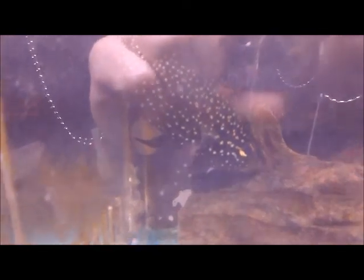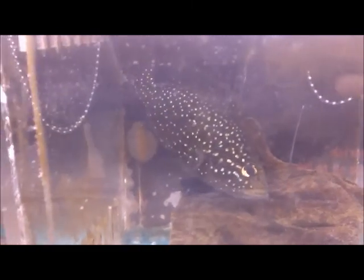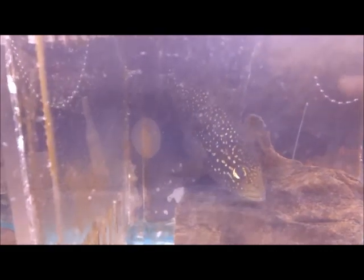This is Paratilapia bleekeri. This is a CARES fish, which is for the Center for Awareness and Recognition of Endangered Species. You can go to their website. And this is actually from Africa, on the island of Madagascar. Very rare, very, very neat, cool fish.